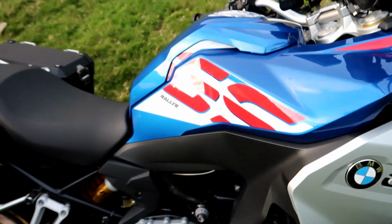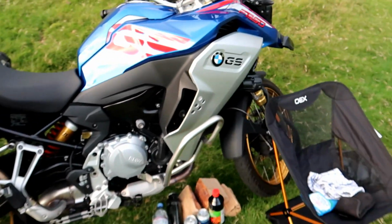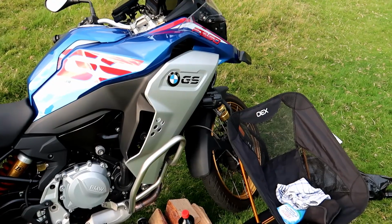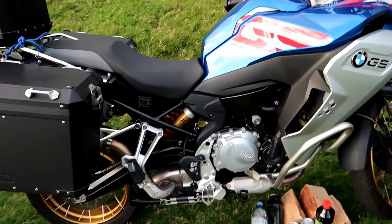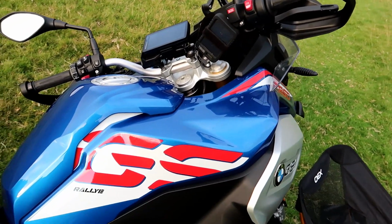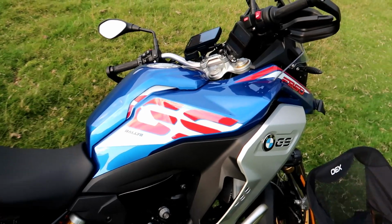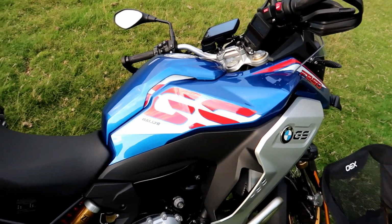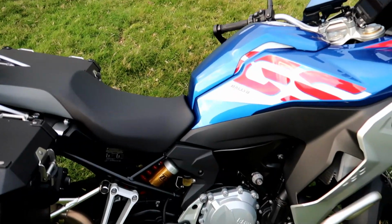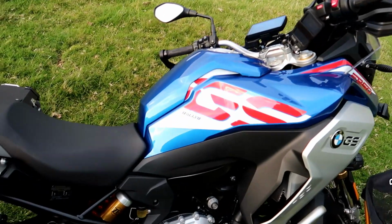So there's the bike. Obviously familiar with your channel, it's a BMW F850 GS Adventure Rally Sport. Cracking bit of kit. I've done about 6,000 miles on it now. I have not used it as much this year because of doing other things, and I did get a camper van. But cracking bit of kit, really enjoyed the ride in. You can get loads of gear on this bike.